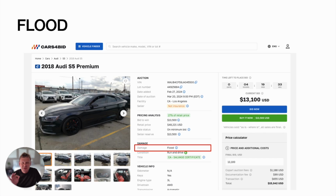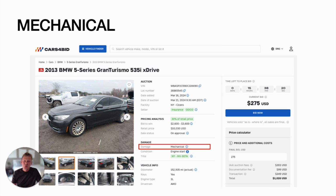Flood damage, especially from a seller that is not an insurance company. If you cannot inspect it in person, if you cannot smell it, avoid it at all costs. And also please avoid cars with mechanical damages. It's pretty straightforward. This car needs a new engine, new transmission, or both, and it's very expensive to fix.